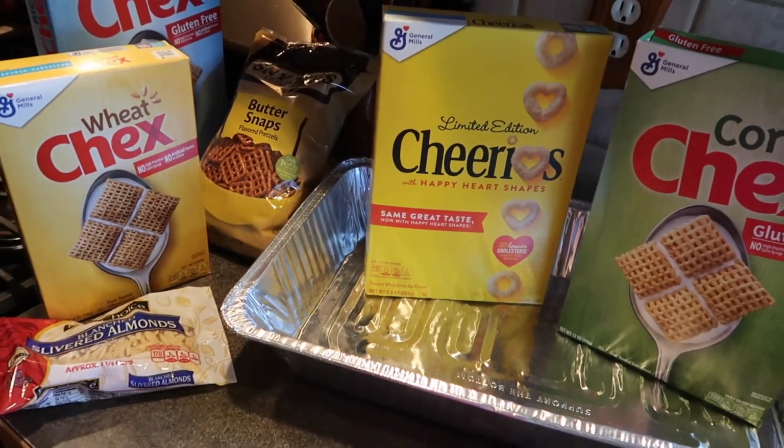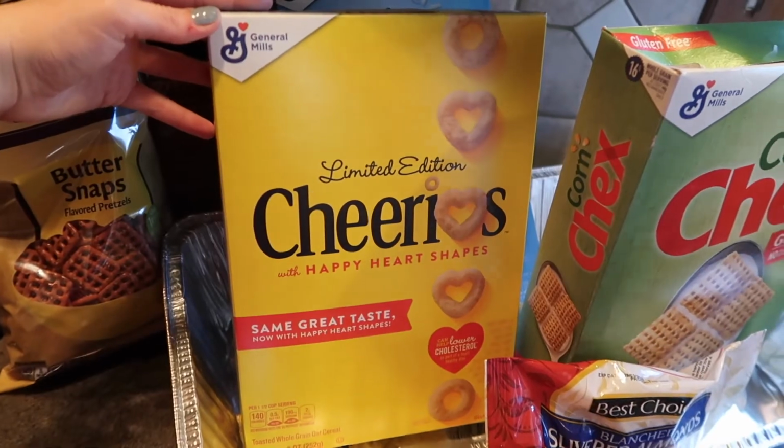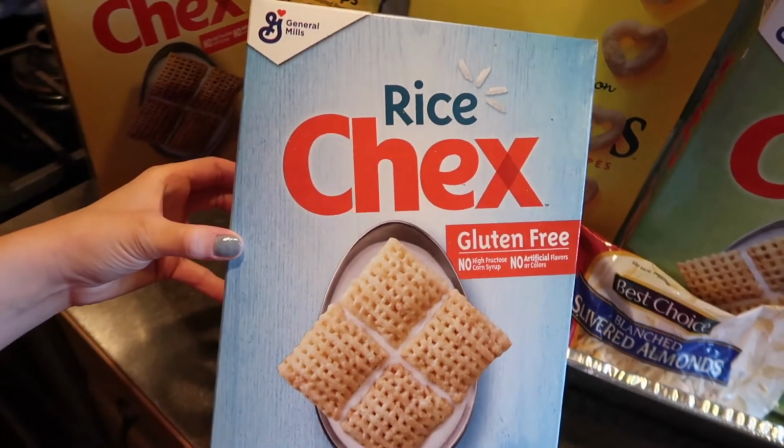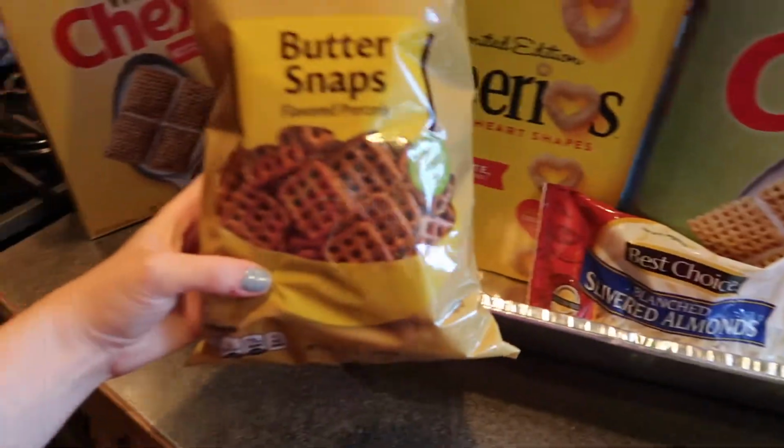Next recipe is pretty basic. I'm sure you've all heard about how to make homemade Chex mix, but I promise you I've tried every single different recipe and ratio to make it not too salty, and I think we finally got it right.